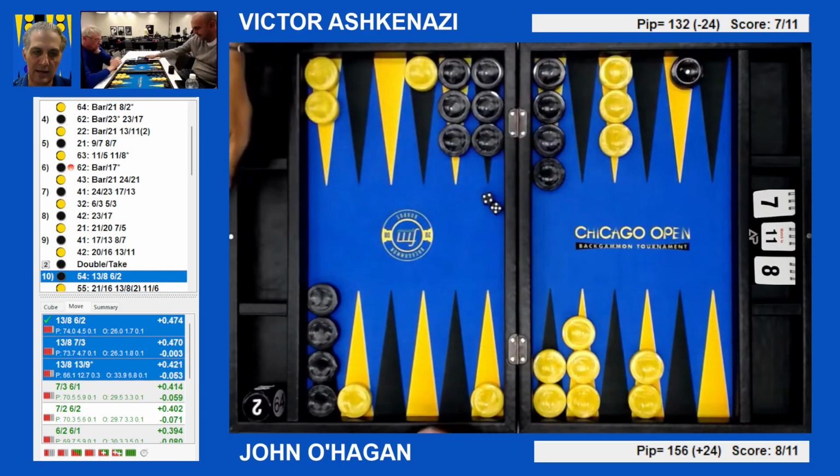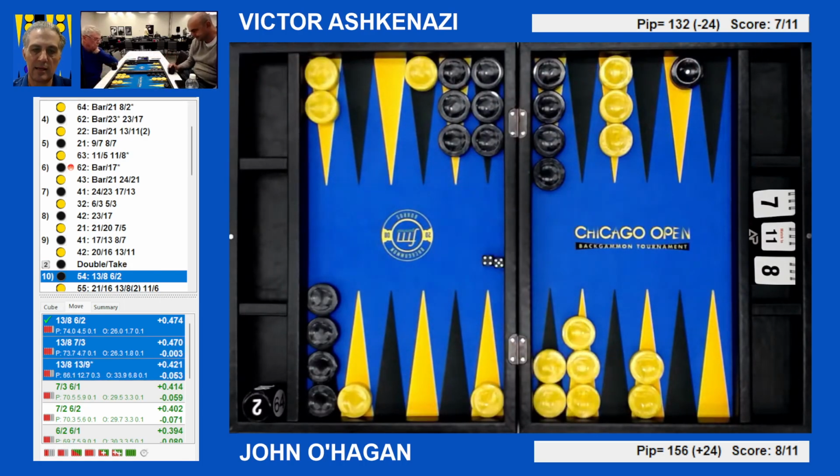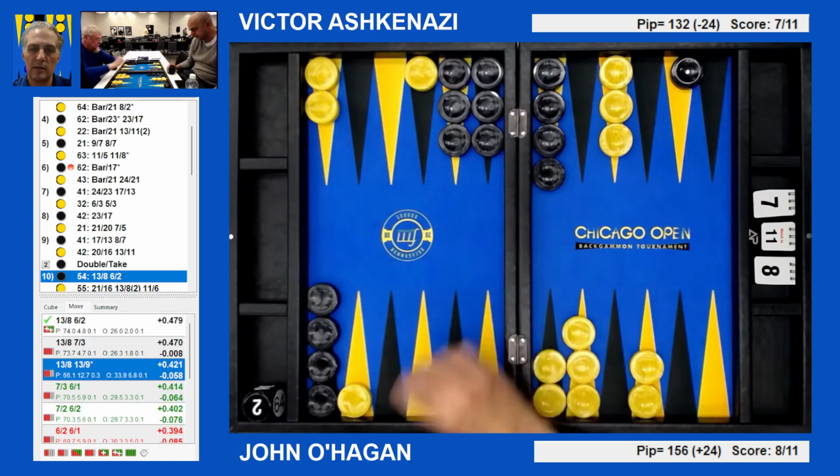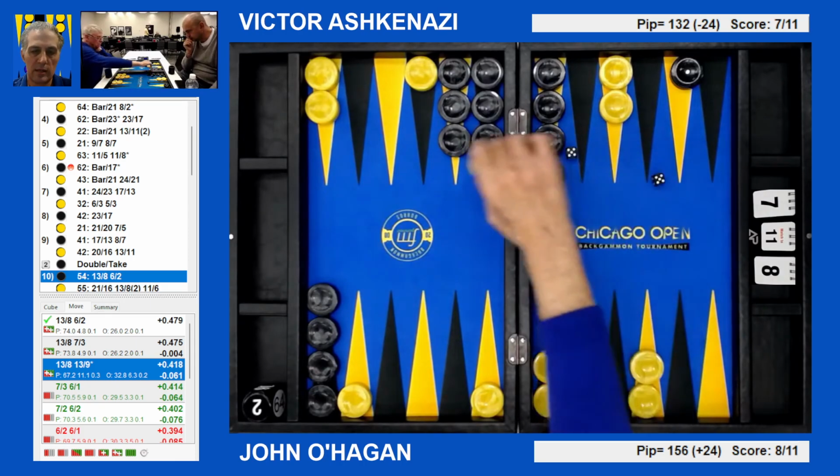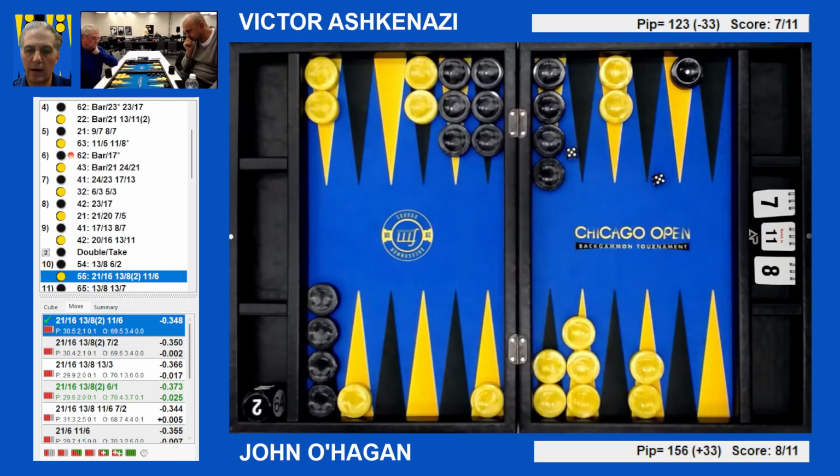He's looking, he's not going to hit, you see? He doesn't need to hit, he's just ahead in the race. John put that as bait. You see it was an error. Now double 5. Great roll for John.